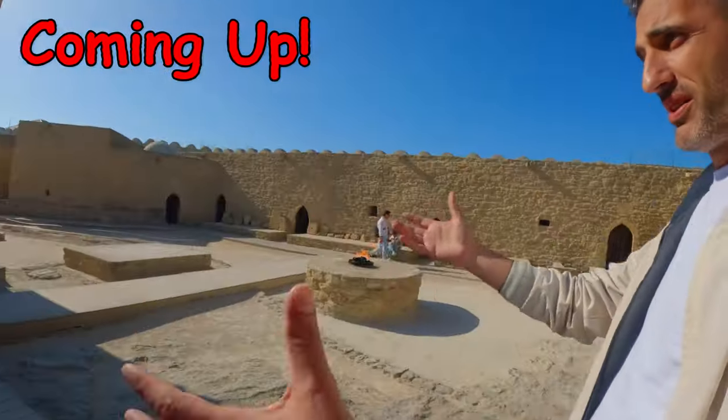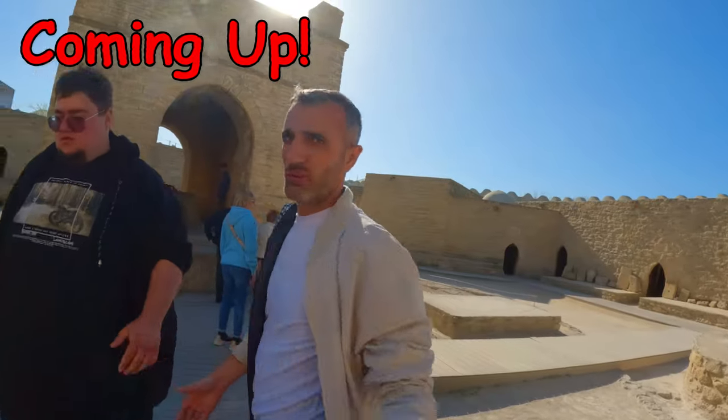Central part of the temple, which is called altar.